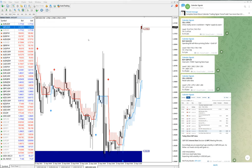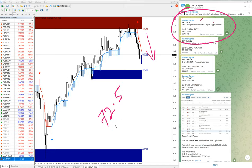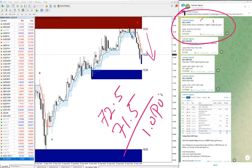Then we will move on to the next signal, which is USOIL. Here is the USOIL chart. We have given sell US oil because of the China realty sector crackdown plus higher supply by OPEC. So based on these two reasons, we have given sell US oil. And US oil also performed from our level and is still in the downtrend right now. It performed from 72.5, the entry, till 71.5. One point gain on US oil, also good profit. A few pips may differ from broker to broker, you have to keep this in mind. But overall it is a profitable trade from the level, it is 1 point gain.